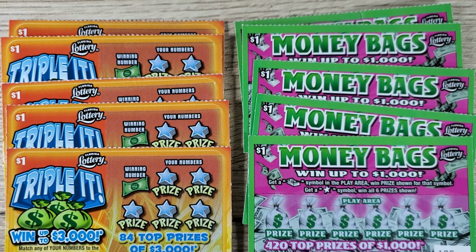Today we're going old school once again. I found these $1 tickets that I've never played on this channel before, and I've actually never seen these tickets before, which is the $1 Tripple It and the $1 Money Bags. So I found them in a $1 store that they sell Florida tickets, and I had to get them. So I got a $10 session here, five of each, and I'm kind of excited to play this new game.